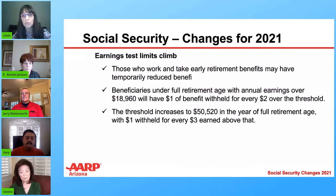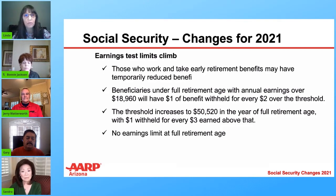So instead of being limited to only earning $18,960, if you're in that year of full retirement age for Social Security, you can earn up to $50,520. And as long as you don't earn more than that, you will not have any reduced benefits. But if you go over that amount of salary, you will lose $1 for every $3 over that amount that you earn. So then the last thing is, once you have reached the month of your full retirement age, there is no longer any wage threshold.